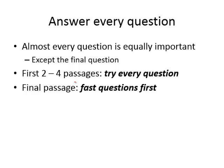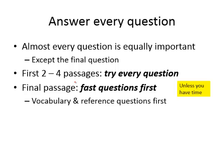So in the final passage, let's say, for example, you make a mistake and you only have 12 minutes to spend on the final passage. What should you do? Well, you shouldn't read the passage. You should go straight to the questions and first answer all of the vocabulary questions. Why vocabulary? Because they're fast.